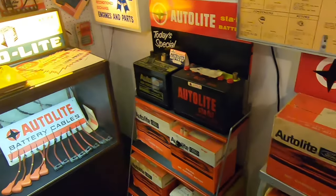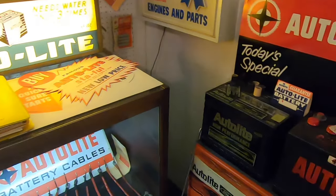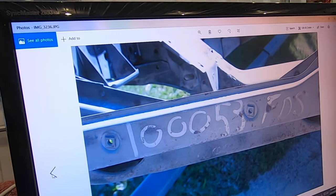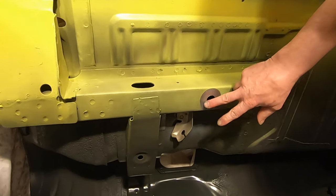Yeah. They had about 30 Autolites. When we were there, it was in like '80. And Motorcraft was what they were selling, but they had some old stock Autolites, so we bought all those. And there's the VIN number. Isn't that cool? When it bubbled up and dripped, it popped the bubbles when it was baked. That's bare metal. That was just beautiful.